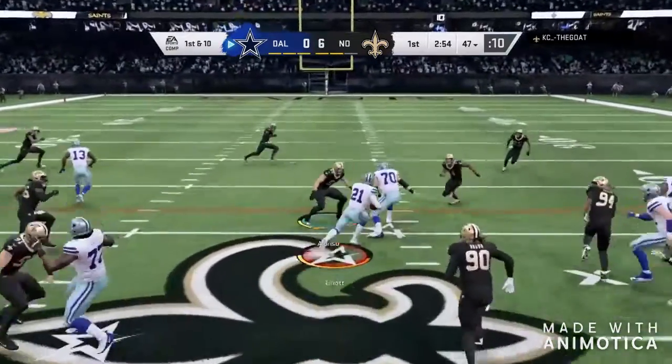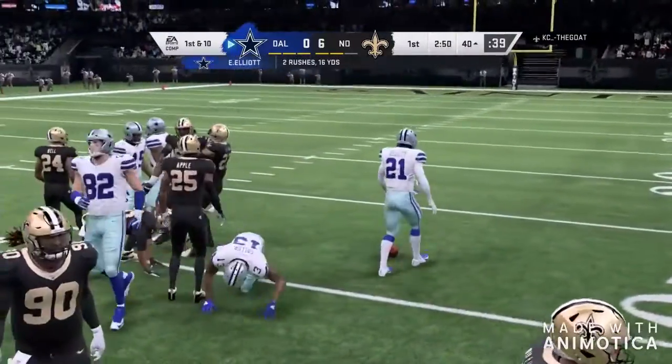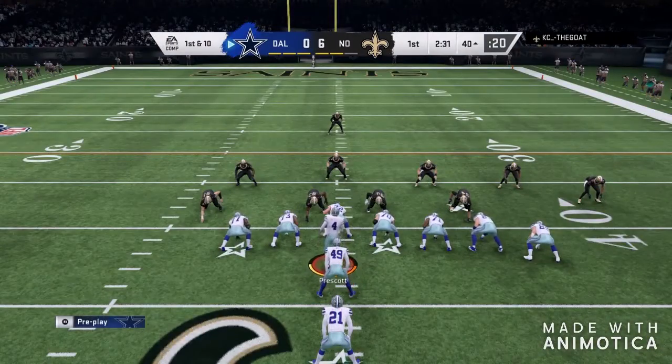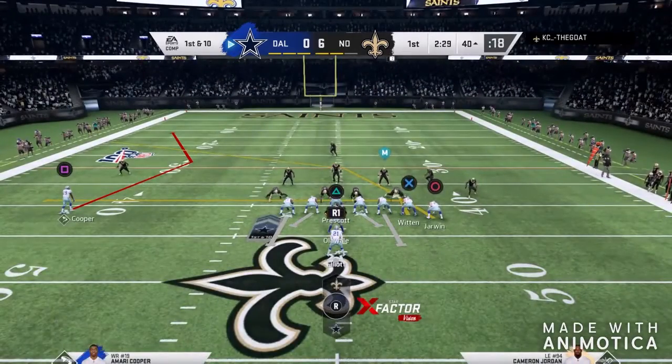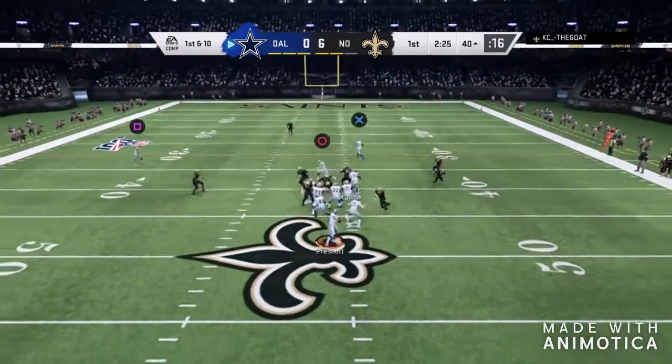A first down carry by Elliott. And they'll work this down to the 40-yard line. Tackled there, 13 yards and a first down, Cowboys. So in Saints territory now. Here's 1st and 10 right at the 40.